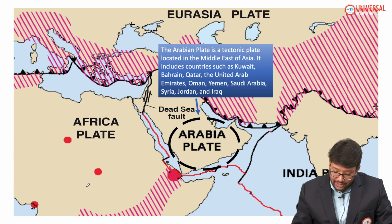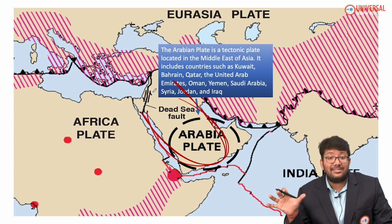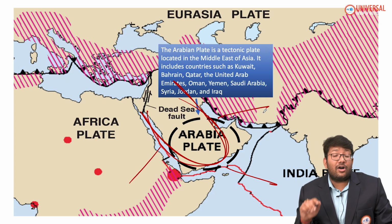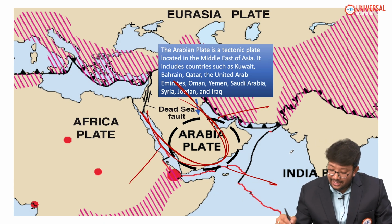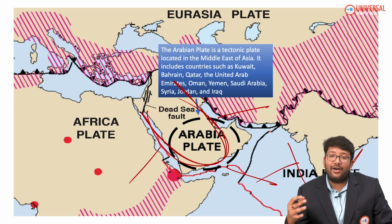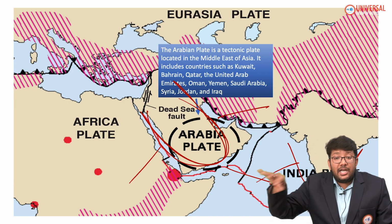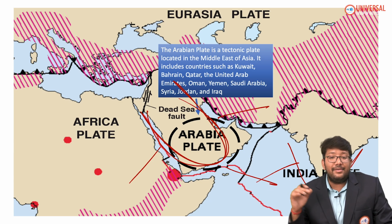Can you see this Arabian Peninsula? Peninsula means the landmass that is surrounded by sea or water from 3 sides. As you can see, our India is also a peninsula. Why? Because it is surrounded by 3: Arabian Sea, Bay of Bengal, and Indian Ocean. Same way, the Arabian Peninsula is also surrounded by the Red Sea, Persian Gulf and Arabian Sea.